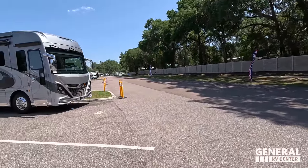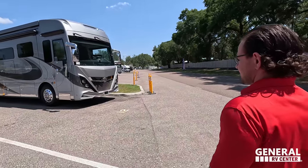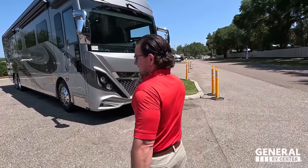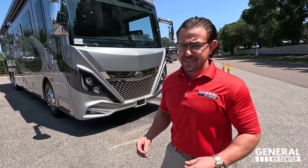Tom, let's begin. So the model is 42Q. What's the tip length and all the specs of this motorhome? It's 42 feet, 10 inches tip to tip. So that's a real number you see with the 42Q.